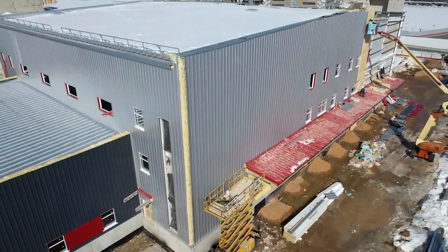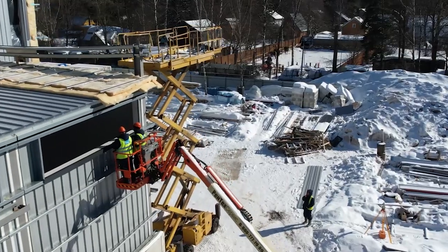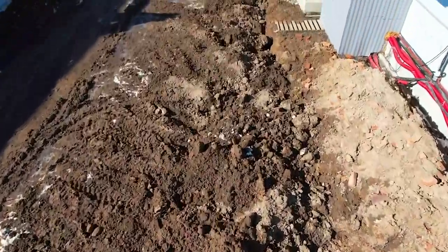Mounting of doors, windows, and roofing external casing also continued. There was anti-fire treatment of metal constructions. Most of the building now looks complete. The frame for interwall partitions started to be mounted on the mezzanine of the first floor.